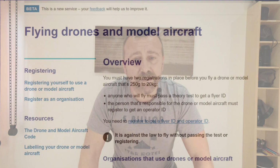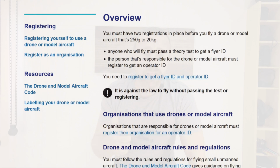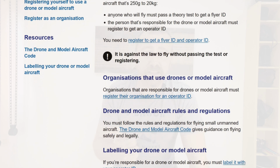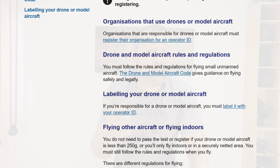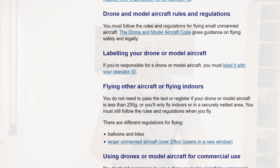Anyway, look, many countries around the world are introducing drone registration, and today the UK became one of those countries. From today, and mandatory from the 30th of November, anyone flying in the UK, including visitors, must have 2 registrations up their sleeve. They must have passed an online training assessment to get their flyer ID, and they must have also registered themselves as an operator, obtained their operator ID and attached this ID to the drone itself.